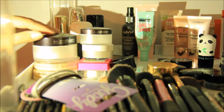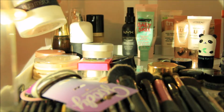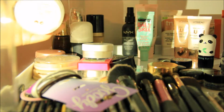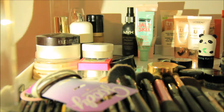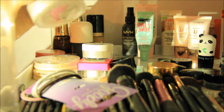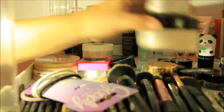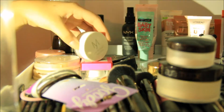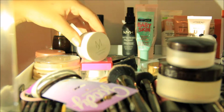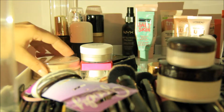Right here are my setting powders. I got 2 L'Oreal Mercier powders, the translucent setting powder and the brightening powder, which I always use this one. I never really use this one anymore because this one kind of leaves more of a white sheen under my eyes that just looks weird and uncomfortable. These are ones that I need to test out and see if I really want to keep. I didn't really ever do that. I got them from boxes, and so I was always staying with the ones I was secure with.